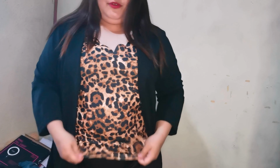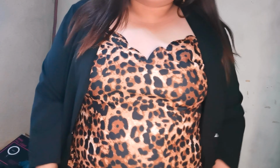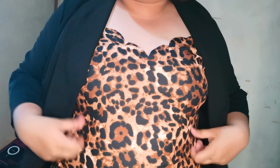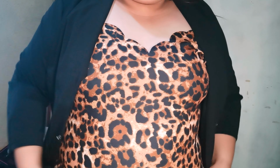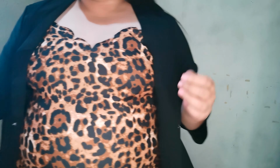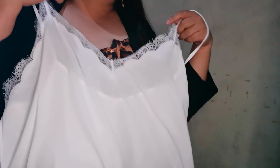Next one would be itong leopard print na spaghetti strap. Actually, it's quite masikip. Kung mapapansin niyo, parang sasabog na yung dibdib ko dito. So, I bought this at 2XL. So, hindi ko nakita na maayos yung size or yung material na ginamit sa kanya. I think it would be better if 3XL or even larger yung nakuha ko na size. Kasi, compared dito sa white na pinakita ko kanina, mas manipis yung fabric nito dito sa leopard print.